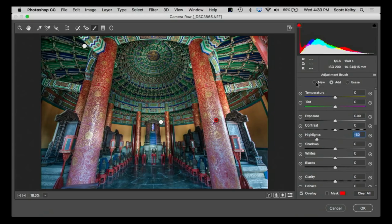So people don't realize you can paint with white balance. Now I'm painting with just yellow. I zeroed everything else out, and I'm just painting warmth. So we're painting in these columns. They're still too bright. Let's bring them down. But you can see where I'm going.